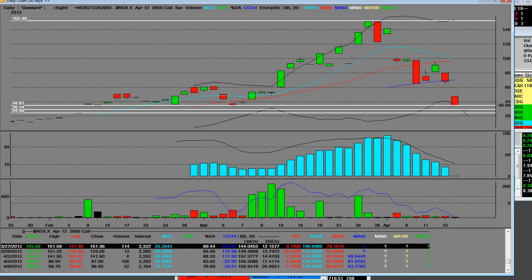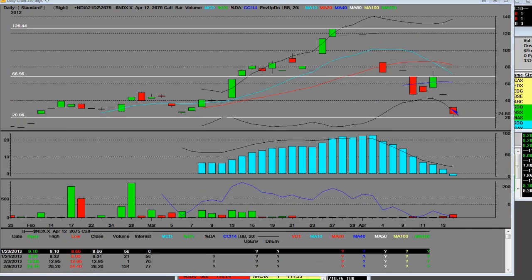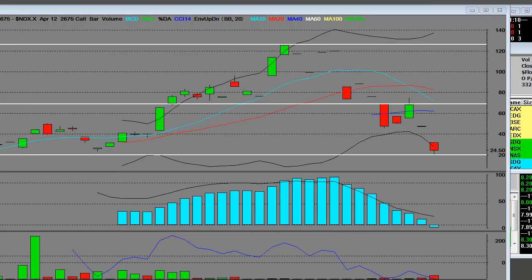They've taken all the premium out. We'll be looking for big bull reversals in these contracts. That's the 2650 April weekly. Now, let's take a look at the 2675. That's right at the strike price.